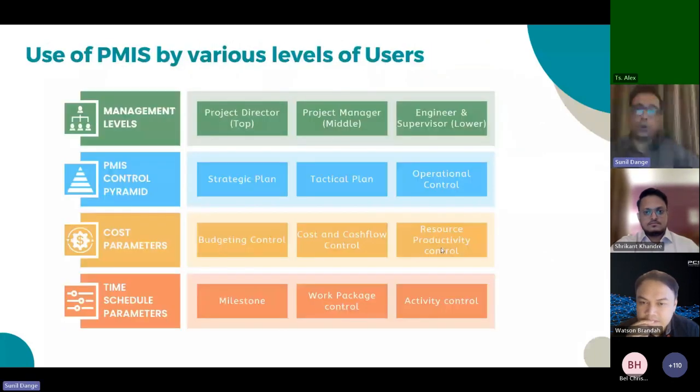So why is it important now? PMIS covers all these aspects. Next, for whom is it going to help if we have a PMIS in our organization? We don't realize it today, but we actually need PMIS, and we struggle. For example, the management level, like top management, project directors, vice presidents and general managers; mid management, like project managers; and the executive level, like engineers and supervisors. So there are 3 layers.